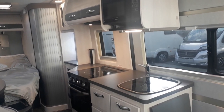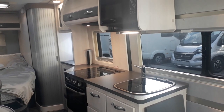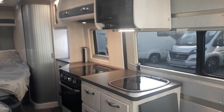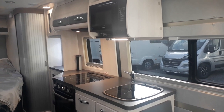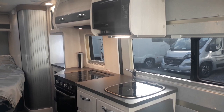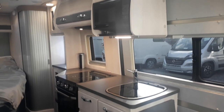So contact us today through the website or by calling and ask about our Autosleeper Kingham 70 plate late 2020, 450 miles, at an actual bargain price of £54,995 at Highbridge Motorhomes Devon branch. We are next to the A38 at Newton Abbot, nice and accessible. We're not down a country lane and we're very nice people. Thank you very much. Goodbye.